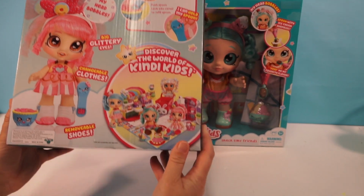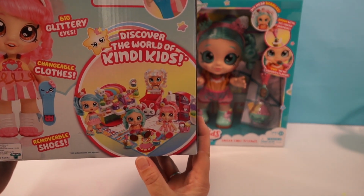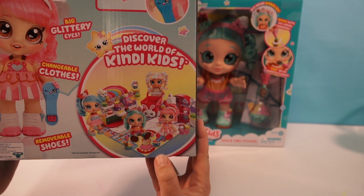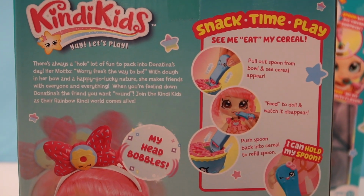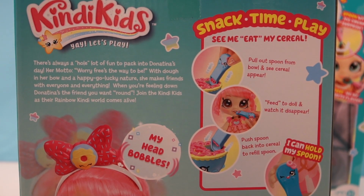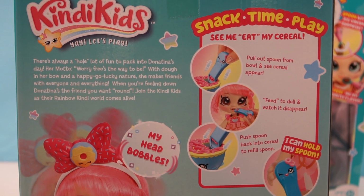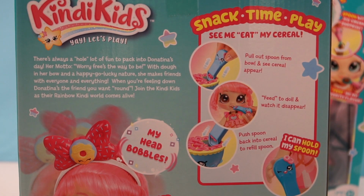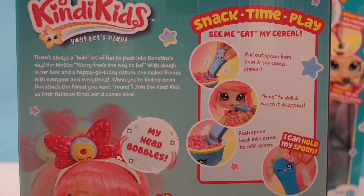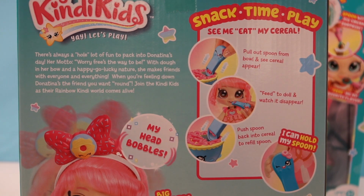And it comes with a bunch of different toys. Look at all these dolls that you can get, and a bunch of really cool little toys that come with it. And we'll be reviewing those in the future. Yep. There's always a whole lot of fun to pack into Donatina's day. Her motto, worry-free's the way to be. With dough in her bow and a happy-go-lucky nature, she makes friends with everyone and everything. When you're feeling down, Donatina's the friend you want round. Join the Kindi Kids at the Rainbow Kindi World Comes Alive.